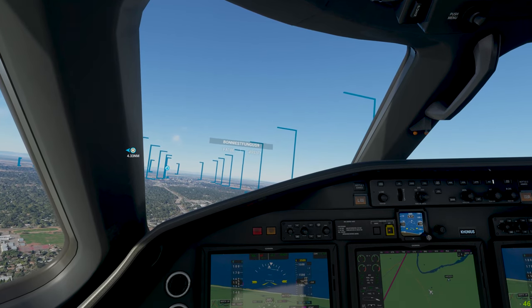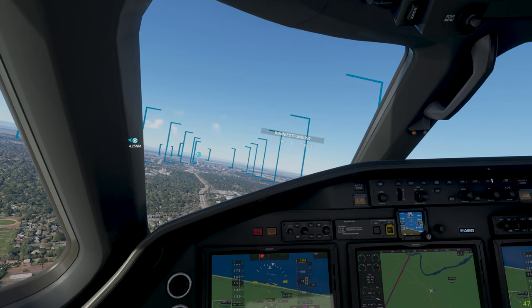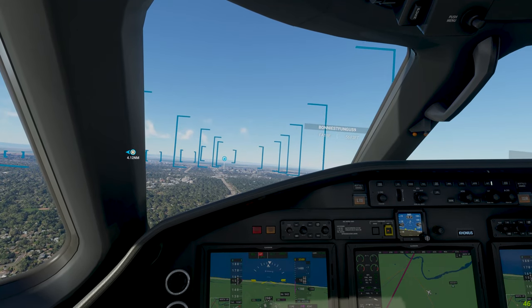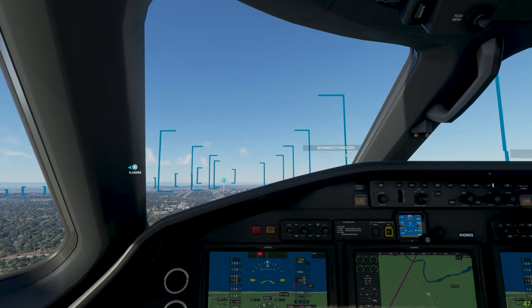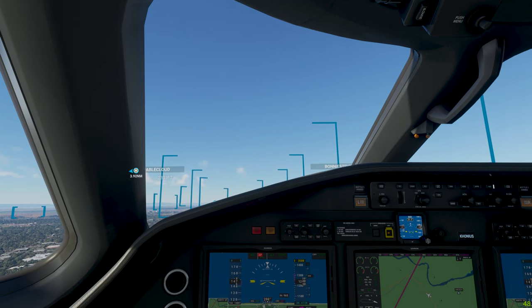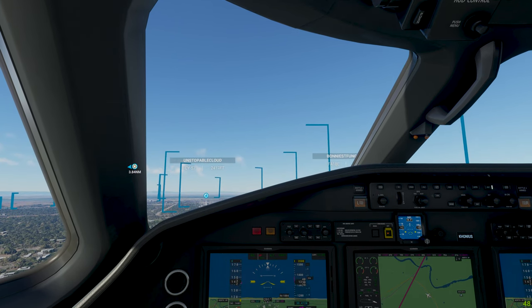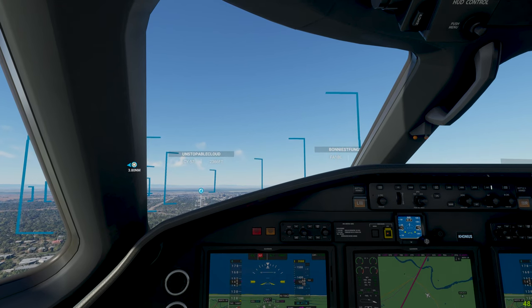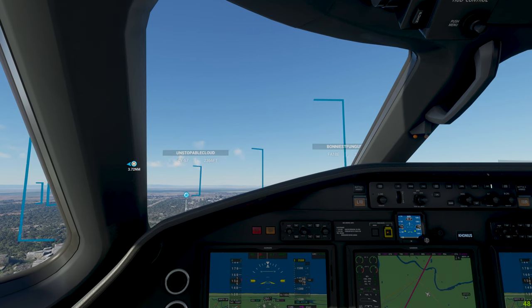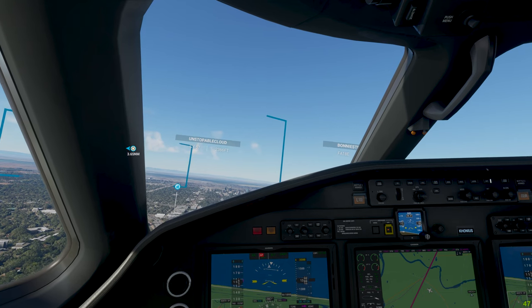Trying to make very gentle corrections. Where I often screw up at this point is overcorrecting and then getting into a recorrection loop. I do feel like I'm a little on the low side. Let's nose up and give it some throttle. Going to need third stage flaps.